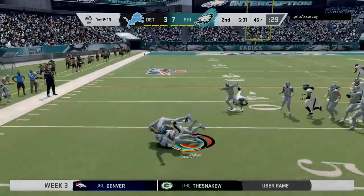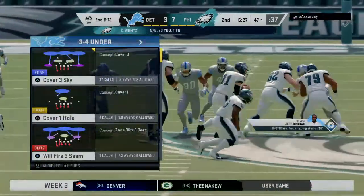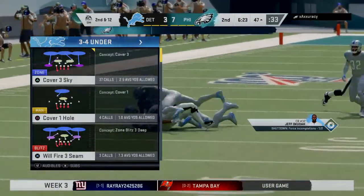That's complete to a speedy wideout Goodwin. And he'll lose yardage here, back at the 47. That's going to go as a loss of 2, and it'll be second down.